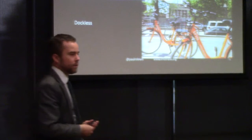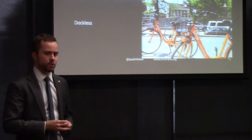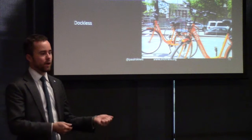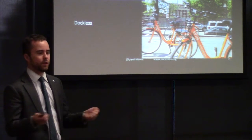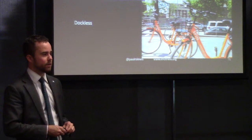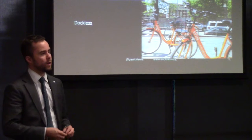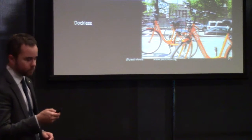The system in downtown Boise is kind of a mixture of these 2. You can lock it to a dock system for free, or you can leave it anywhere downtown and just let it lie on the street. Basically, it does lock to itself, and they charge you a $2 fee for doing that. But those are the 2 different models.